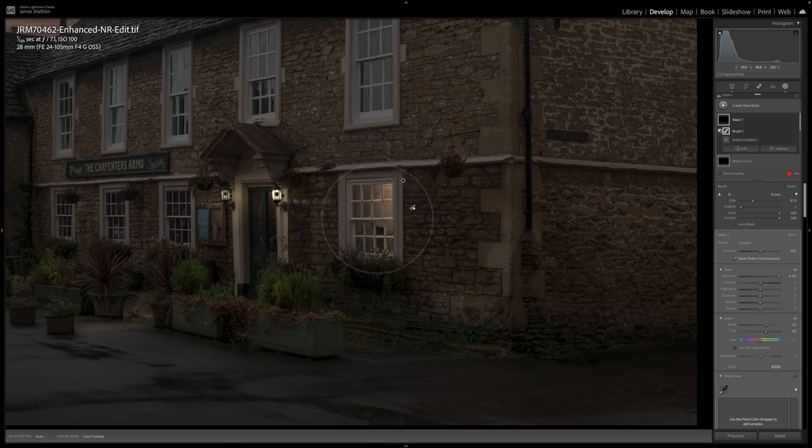Now, you might say, well, yeah, it looks okay, but maybe it needs to be a bit brighter. Well, we're already at maximum exposure. So we could open up the shadows more. That's always a good thing to do when you're inside a room. And we can always add highlights. We can always add a little bit of highlights as well.